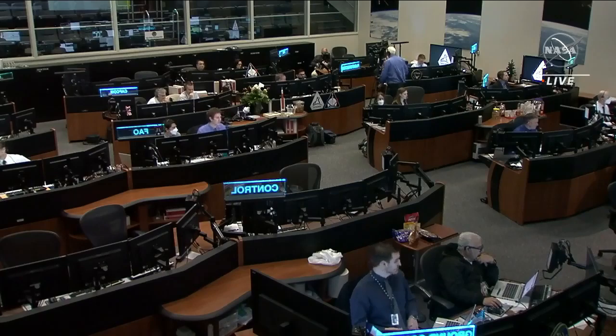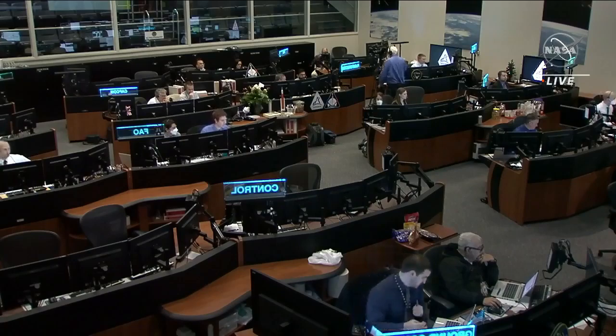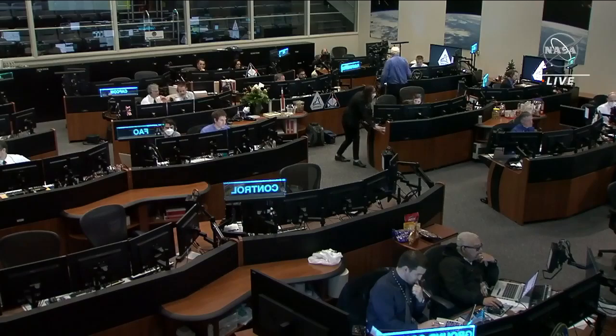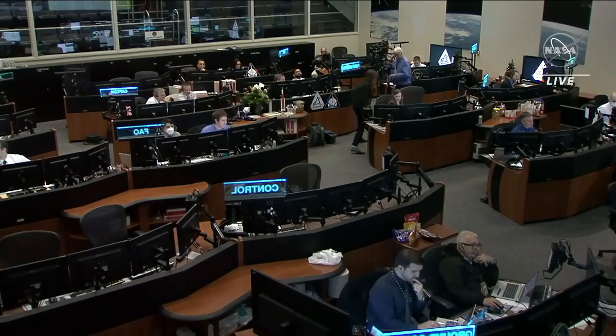Back inside the Artemis Mission Control Room, or the White Flight Control Room here at Johnson Space Center, we see the control room, and we have lead flight director for Artemis 1 mission, Rick LeBrode, and his team monitoring and preparing for this upcoming distant retrograde orbit departure burn.